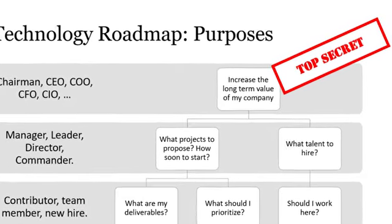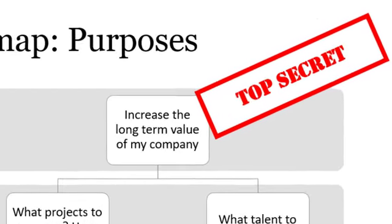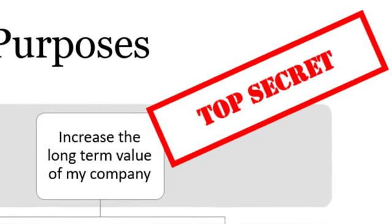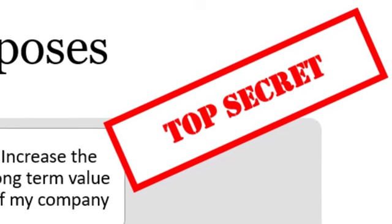Warning, this is top secret. You cannot give the story away because it is your competitive advantage. As much as different people in the organization need to know the technology story, there is a fine line because the technology roadmap should remain secret. Like all secrets, it should be shared only on a need-to-know basis.